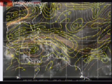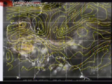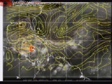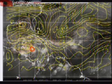Now if we go into today's map, you can see that the center of circulation again is on the right side of the high pressure ridge, so this is going to be a slow developer here if at all, because again that high pressure needs to align itself over the top of it, but the high pressure keeps shifting off to the west.